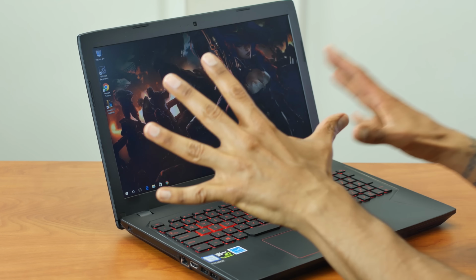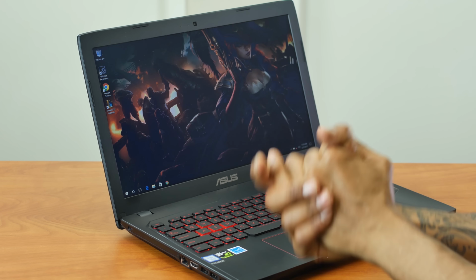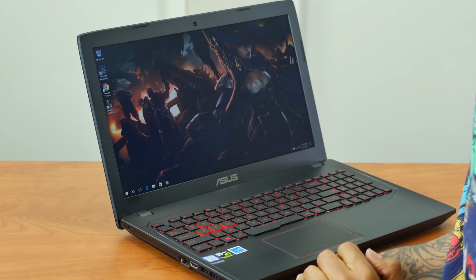Great laptop for the price. But is it really great? So let's get into the review. All right, so let's take a closer look at the ASUS 15.6 FX series gaming notebook.